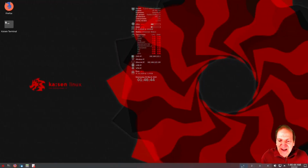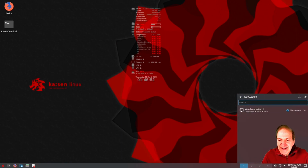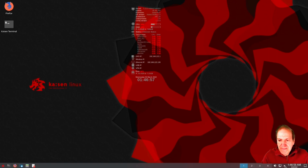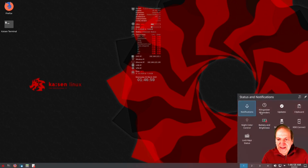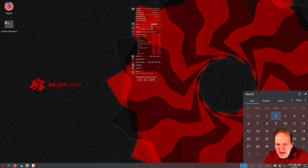These are our desktops here. He's got 4 going out there by default. And then we have our volume control and our network stuff. And then these are our extra icons. I'll just duck out of the way. So here, yeah, we got disk, battery and brightness, night color, and lock keys status. Cool. Then of course our calendar, which is always fun.